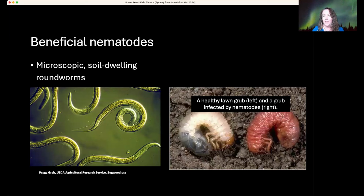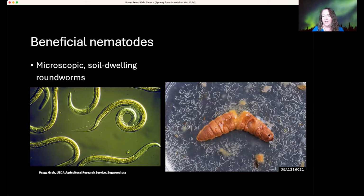And then when they are ready to come out, they burst out, and then you've got hundreds, if not thousands, of these little nematodes all in the soil, and then they can move around and infect other hosts. So this makes it good for some natural kind of pest management, biocontrol. This is naturally occurring, but you can also purchase them. And there are certain species that do this. You can't expect all nematodes to be infecting insects, just certain species.